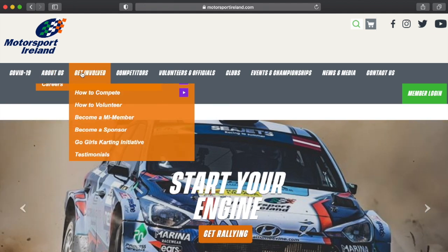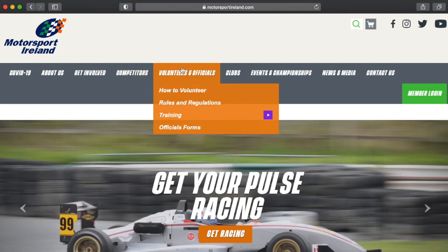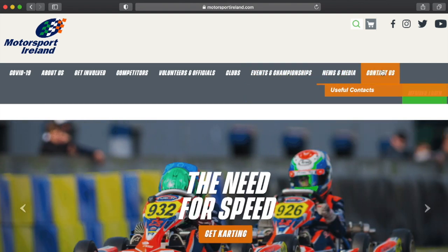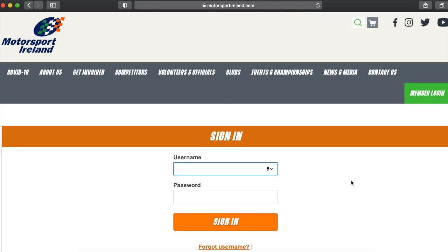This new version of the Motorsport Ireland website was launched in September 2020, and it includes an online member portal. An account was automatically created for each Motorsport Ireland licence holder and MI member. The member portal can be easily accessed via the website homepage by clicking Member Login. If you're accessing this for the first time, you just need to set up your own password. Your username, which should have been set up already for you, is the most recent email address supplied with your last license or MI member application. You can input that here.